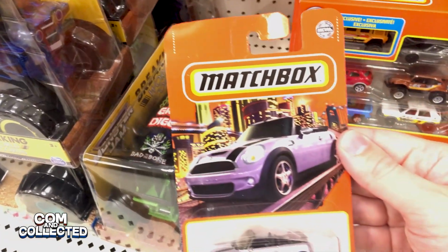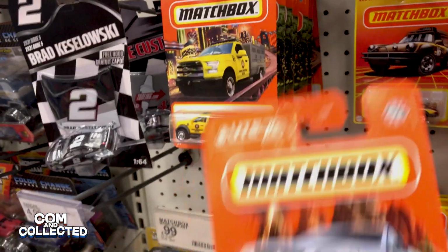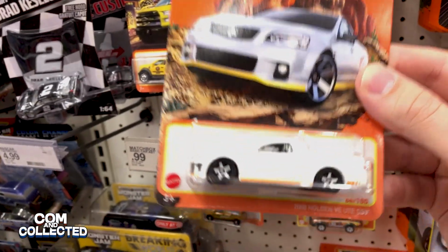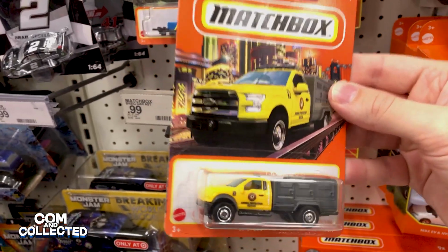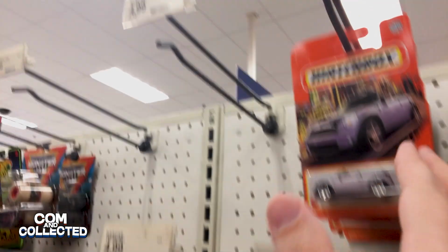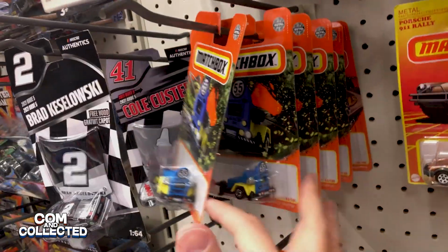The Mini Cooper S Cabrio. The Holden SSV UTE. And the Ford F-Series Animal Control Truck. But that's about all I could find, so I have to pass the mic to Steve, who found some at Dollar Tree.